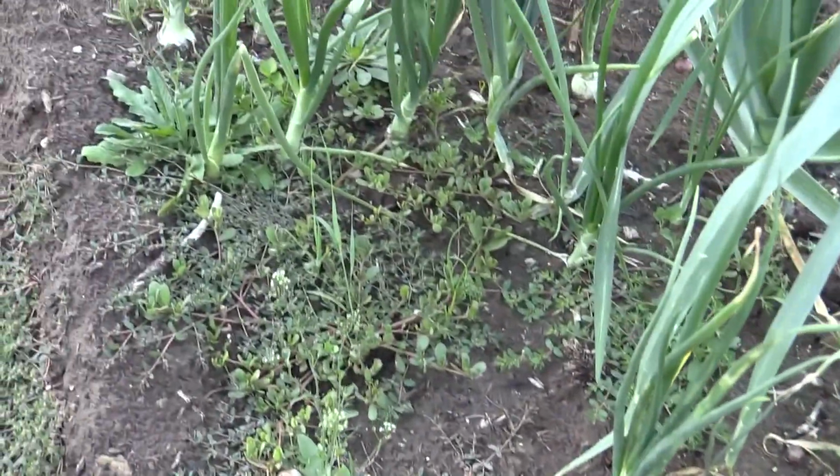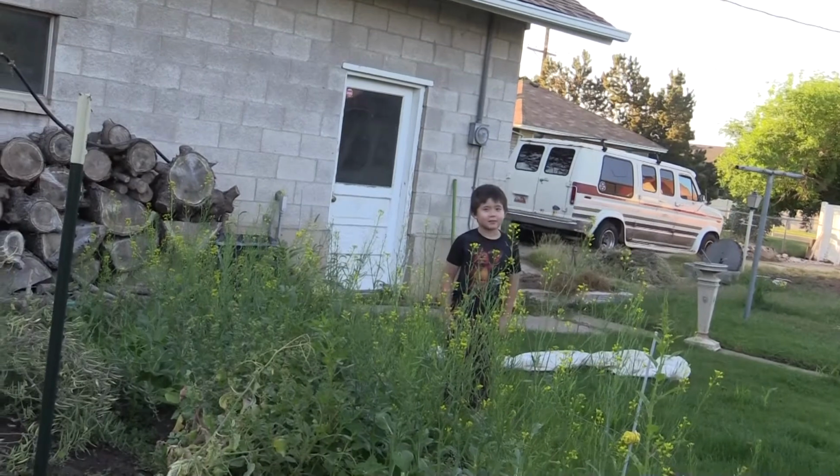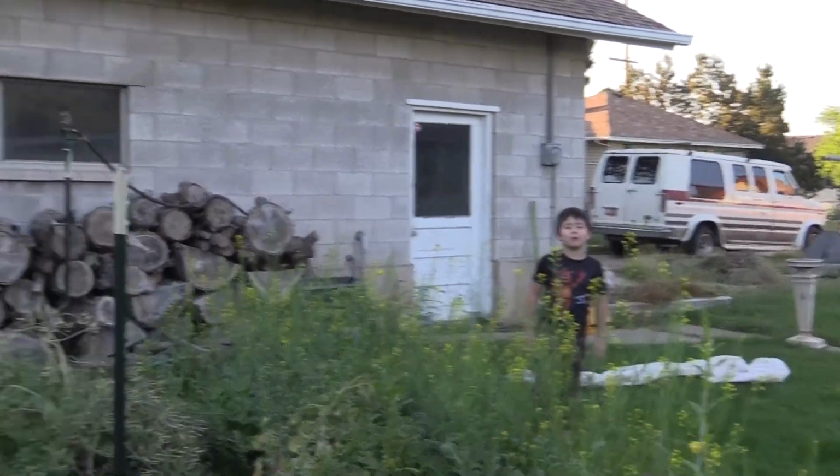Daddy? Gotta pull some weeds. Huh? What? It's cold today. It's not school today. Next Monday. I said cold. Oh, it's cool. Yeah, it's nice and cool in the morning. But it's gonna get up to 100 degrees today.